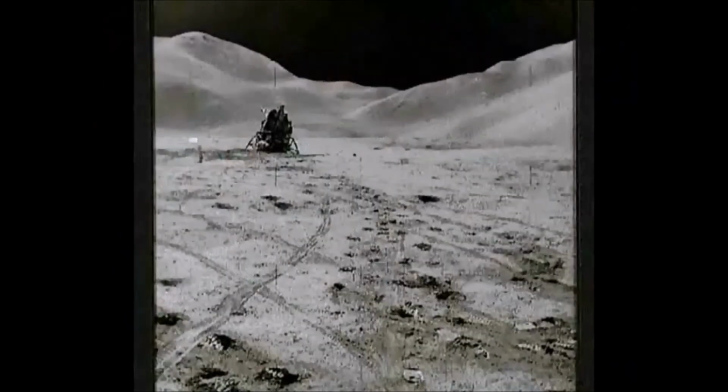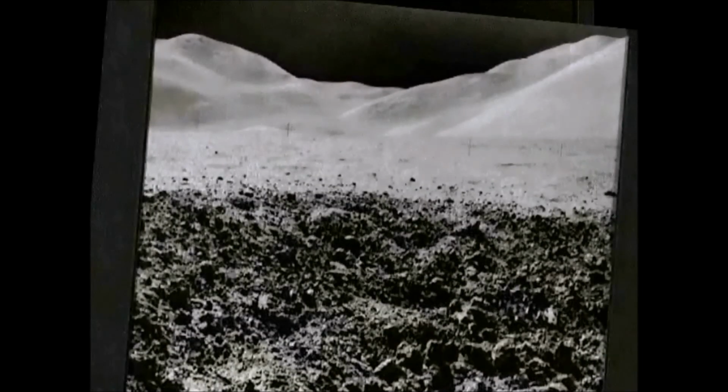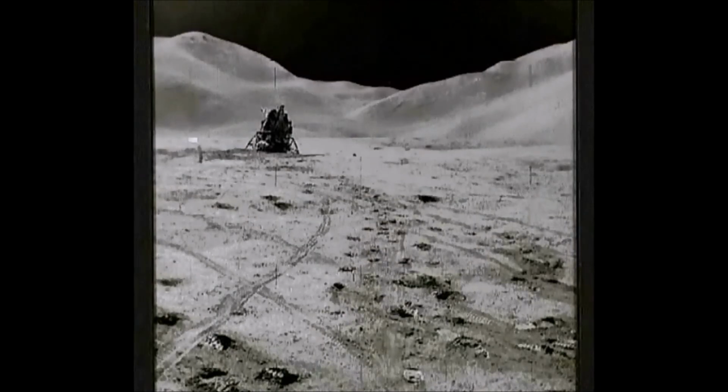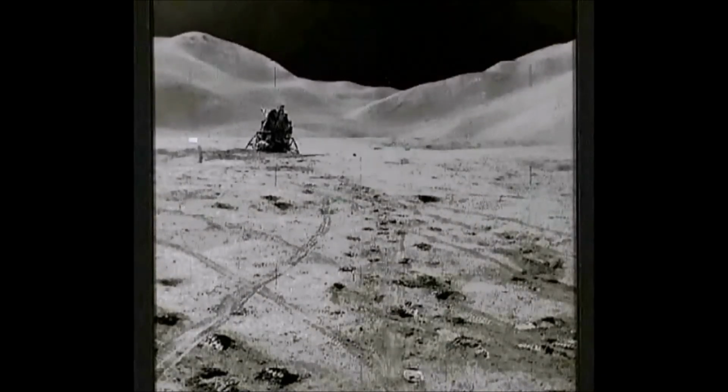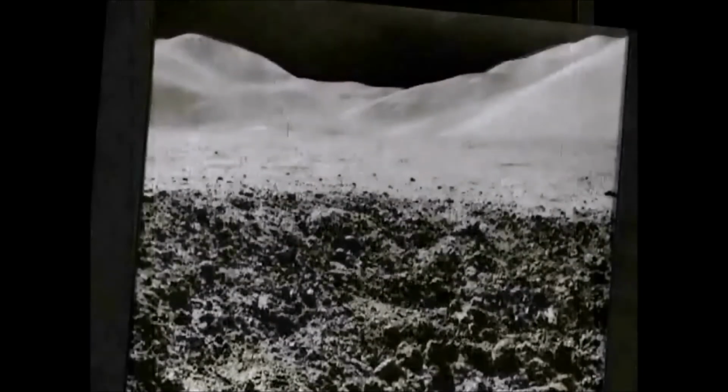However, there was a Russian spacecraft named the Luna 2 that landed there in 1959. Actually, the Luna 2 crashed on the moon, but it was still the first man-made object to get there. On July 31st, 1964, the Ranger 7 from the United States also crashed on the surface of the moon.